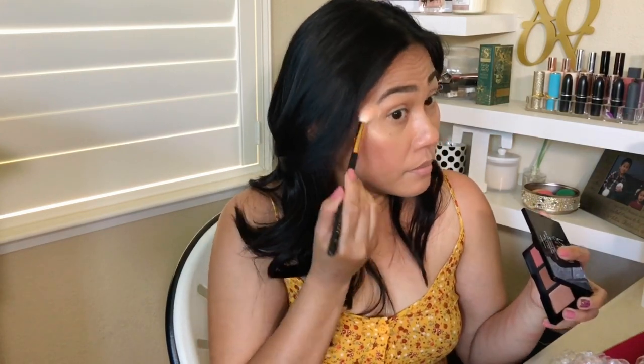Let's go ahead and try the highlighter right here. And I'm using my highlighter brush from Morphe F36. It's definitely showing up on my skin. I think you guys can see that on camera. Swatching it looked a little bit more subtle on the skin. So let me see if you guys can see that. I'm just seeing a lot of texture on my skin.